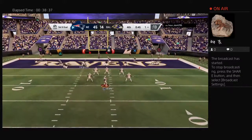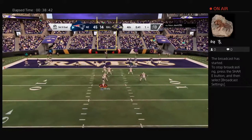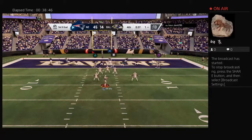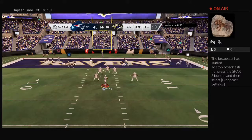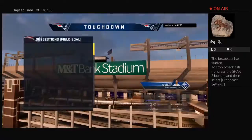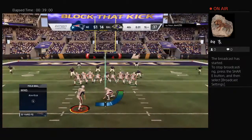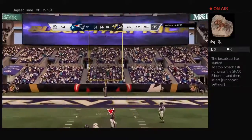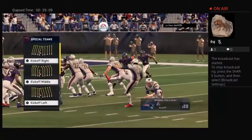Working from the gun, it's Brady. And this will be caught. And the carnage continues. It's another touchdown. Extra point try for Gostkowski. And this one was over a while ago as they just add on to their big lead.